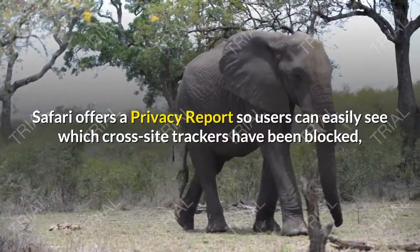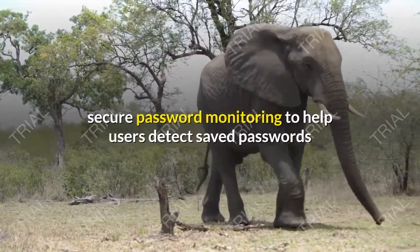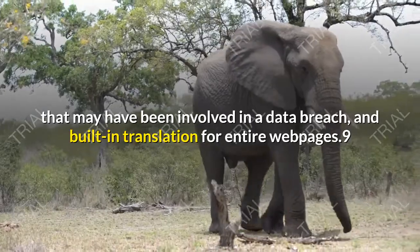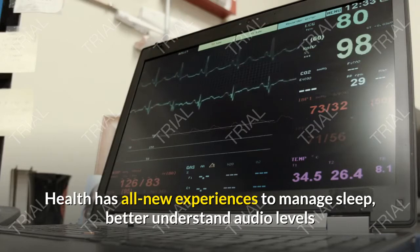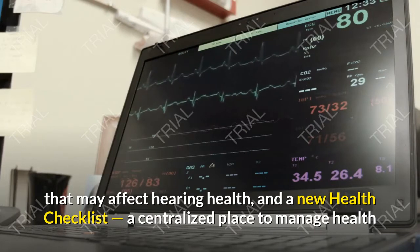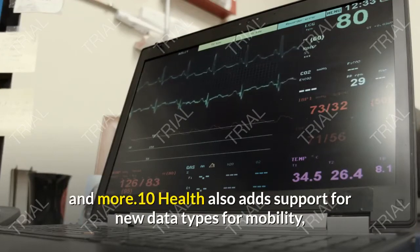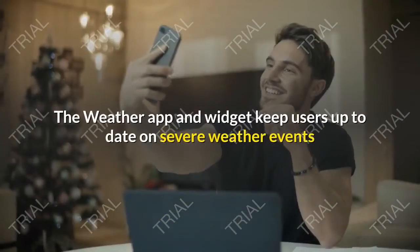Safari offers a privacy report so users can easily see which cross-site trackers have been blocked, secure password monitoring to help users detect saved passwords that may have been involved in a data breach, and built-in translation for entire web pages. Health has all new experiences to manage sleep, better understand audio levels that may affect hearing health, and a new health checklist. A centralized place to manage health and safety features includes emergency SOS, medical ID, ECG, fall detection, and more. Health also adds support for new data types for mobility, health records, symptoms, and ECG.